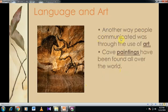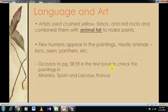Another way people communicated other than language was through the use of art. Cave paintings have been found all over the world that go back to the Paleolithic time. Artists used crushed yellow, black, and red rocks and combined them with animal fat to make paints. Few humans appear in the paintings, but mostly the paintings are about animals, like lions, oxen, and panthers.